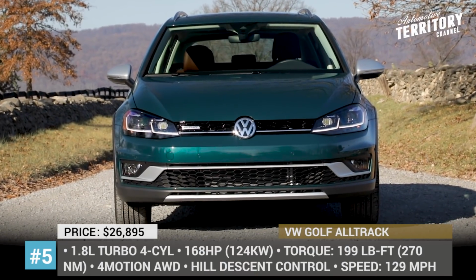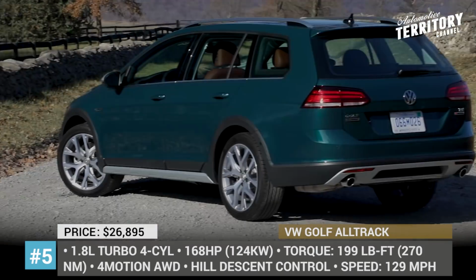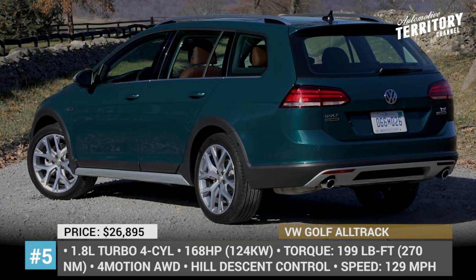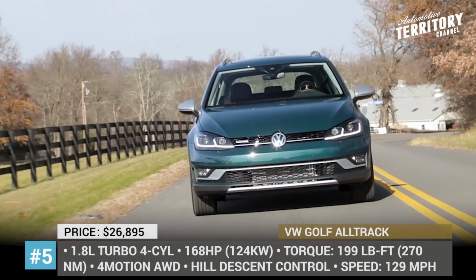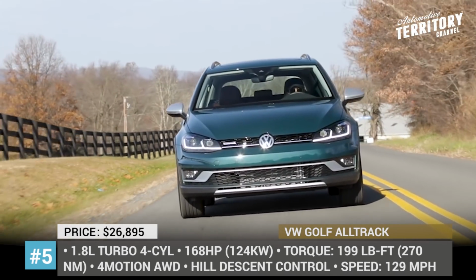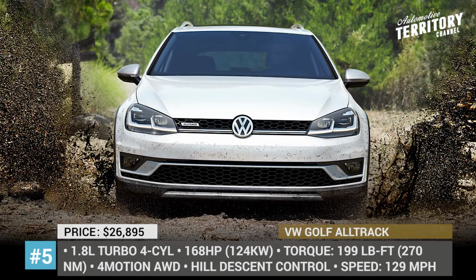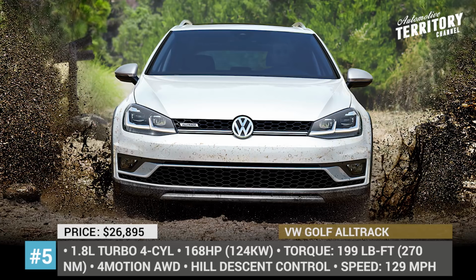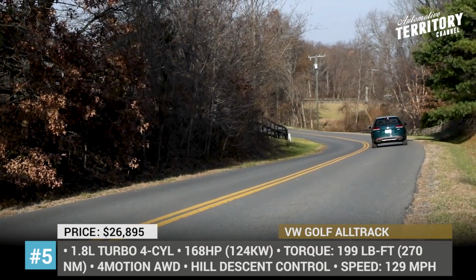VW Golf AllTrack. Introduced for the 2017 model year, the AllTrack is an off-road capable Golf sport wagon modification that gets a slightly higher ground clearance, a raised suspension, and additional protective bodywork. The model comes with a turbocharged 1.8-liter four-cylinder, making 168 horsepower and 199 pound-feet of torque, which is paired with a standard 6-speed auto or an optional manual.